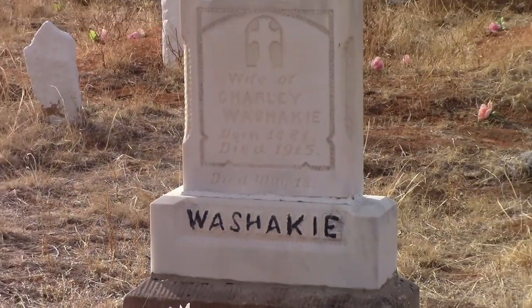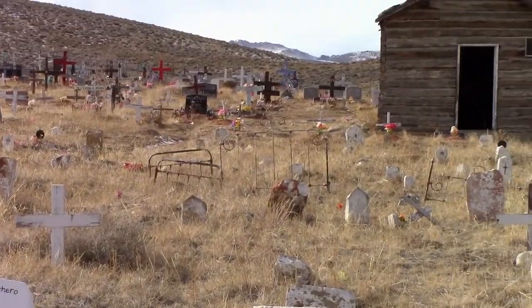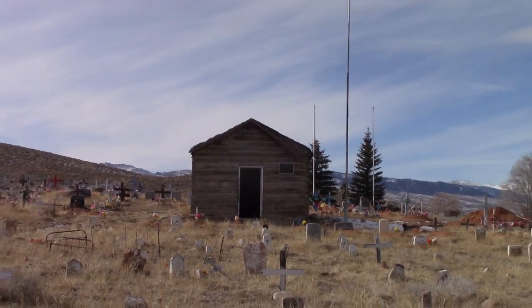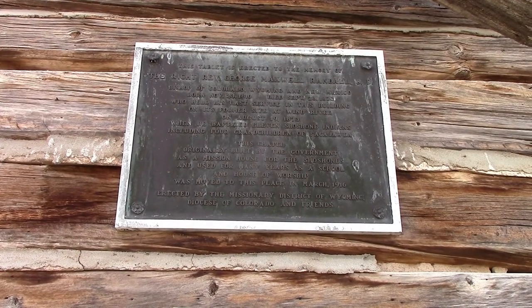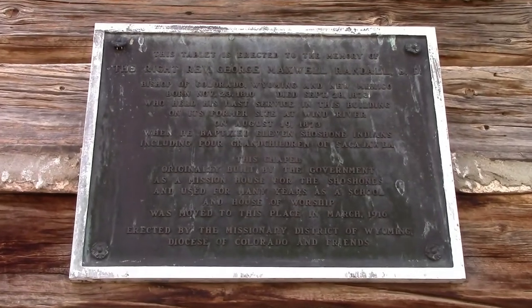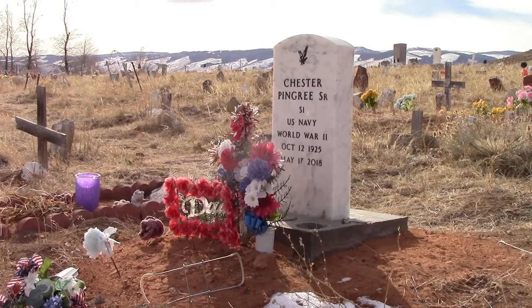well-known man. And the Sacagawea Cemetery itself is fascinating to walk around and see the sights. This building here is actually one of the older buildings in this part of Wyoming, and it was used as a school for the Shoshone Indians, and as a missionary and a church, because a lot of times the schools and the churches were pretty much the same thing.